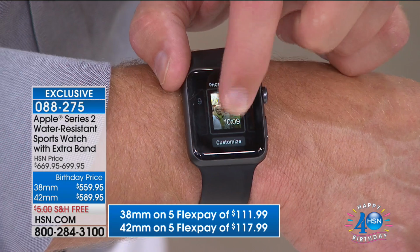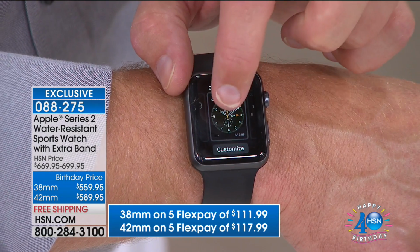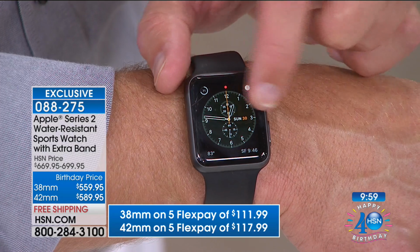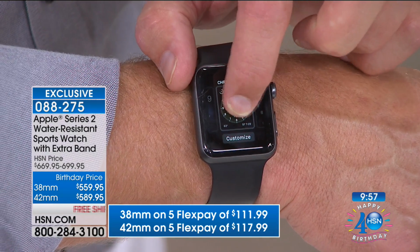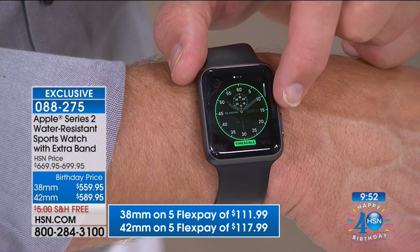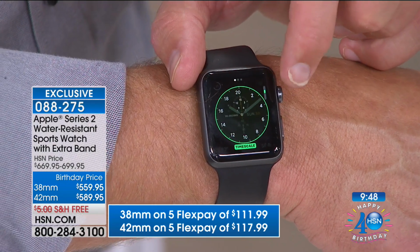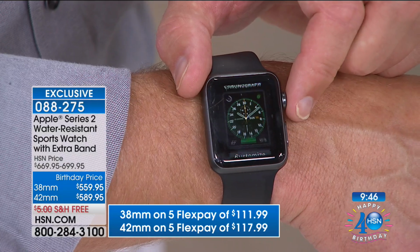But more importantly, what you're noticing is you can customize this watch literally down to the color of the second hand, if you'd like, literally down to the number of numbers that you have on here. So if this is a gift and you don't know how someone wants to wear their watch, how many numbers they like on the watch and all that, guess what? It doesn't matter because they can customize it.